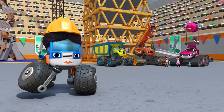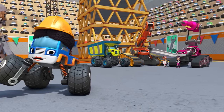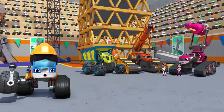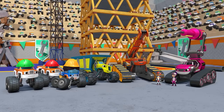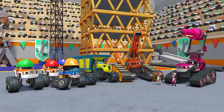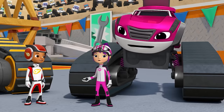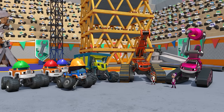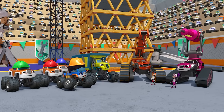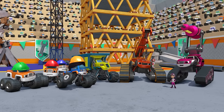We have a winner, folks! The champions of the contest are Blaze and his construction crew! Congratulations, crew! I knew we could do it! To celebrate, why don't we build one last thing? Yeah! Hey, everybody! What do you say we work together and make a racetrack? Woo!